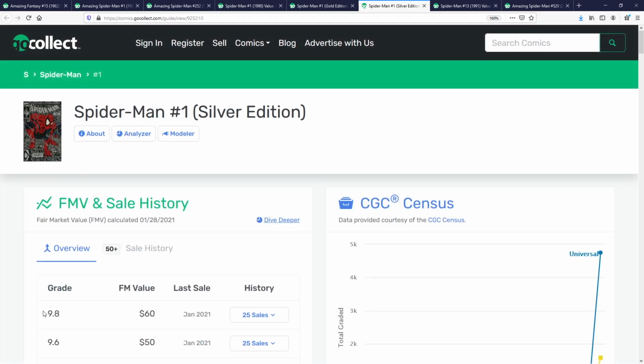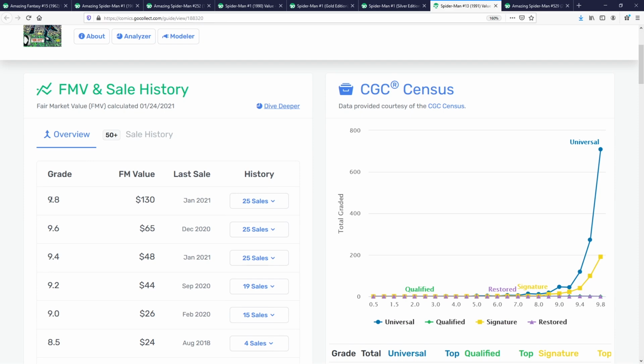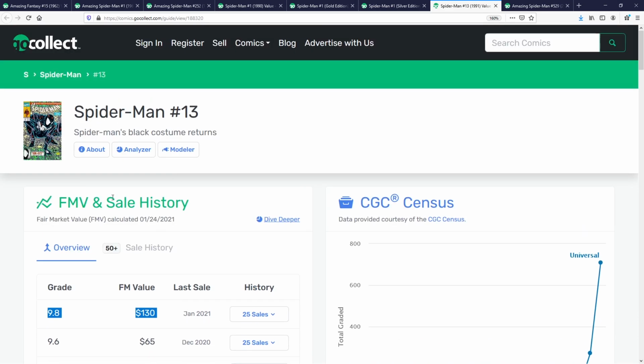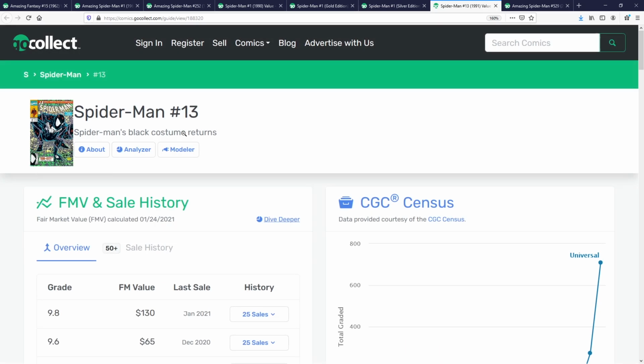The silver 9.8 is $60, and then the Spider-Man 13 with the black suit actually is going to be the most expensive one. That's going to be 9.8, $130. Again, that black suit I think people really like, and that's part of the reason why I pointed to Amazing Spider-Man 252.